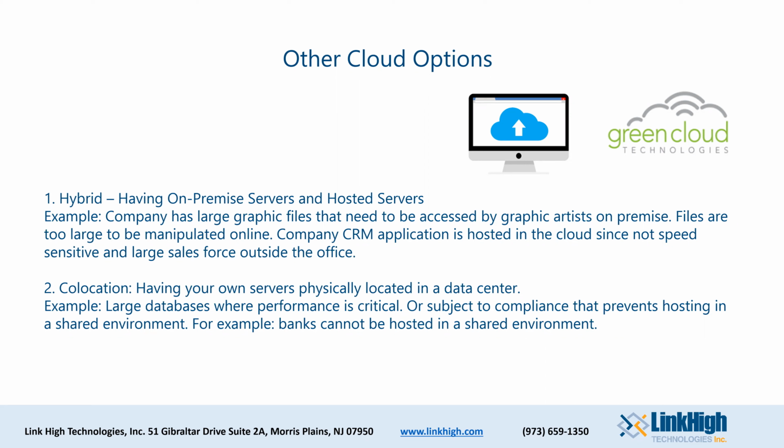So what we've done is, the designers are in the office. The on-premise servers have all these large files. So the designers are in the same building on the local area network. They can access the files at gigabit speeds. But the company's CRM solution is hosted in the cloud server, since it's not as speed sensitive. And more importantly, their Salesforce, which is a pretty large Salesforce, works outside the office. So you get the best of both worlds, right?